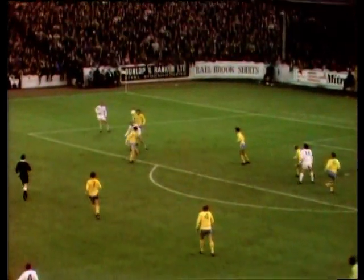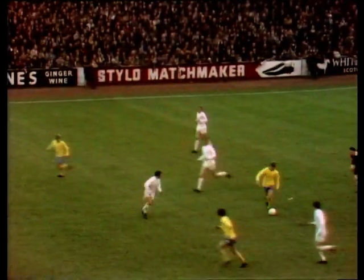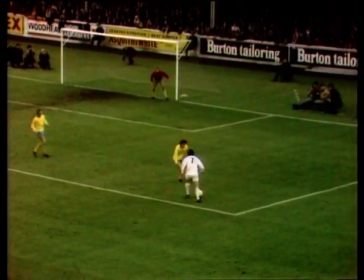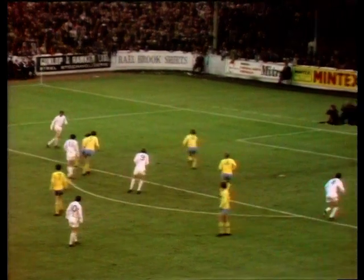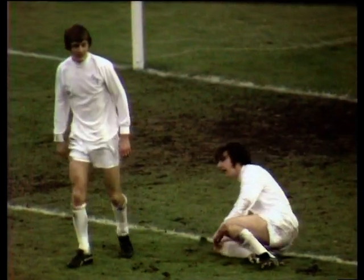Bremner. Charlton mistiming that completely. I don't think he expected it would go past the defender. That's charged down by Giles. Jones is onto it. Jones slipping that well. And a good ball to Lorimer. Clark. Gray. Is that Charlton there? Oh, and a slip by Clark. Clark and Lorimer fell over, and only a touch was required.